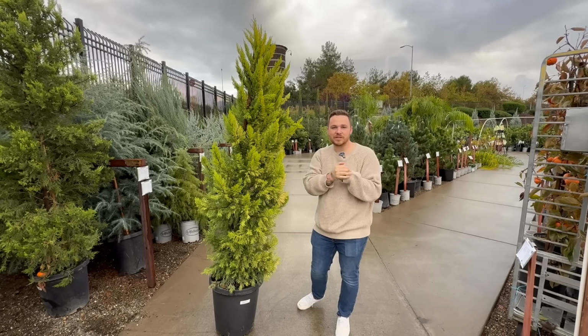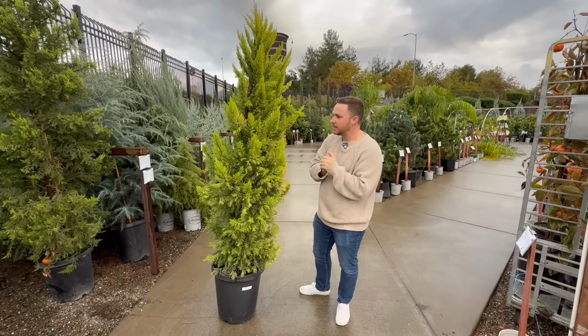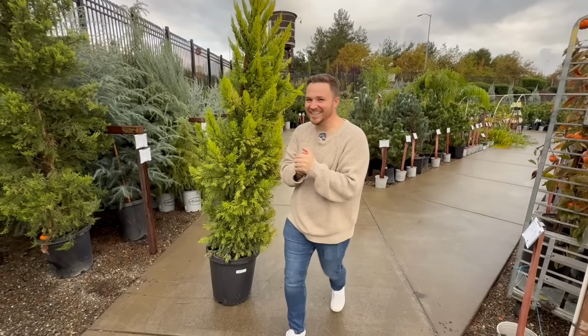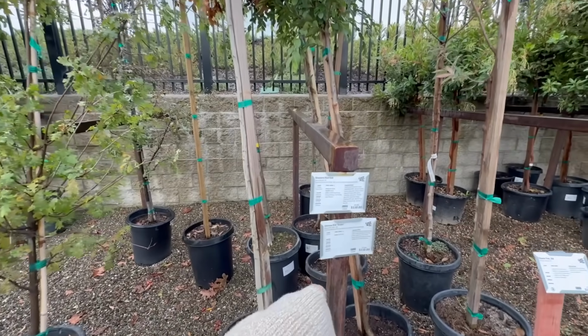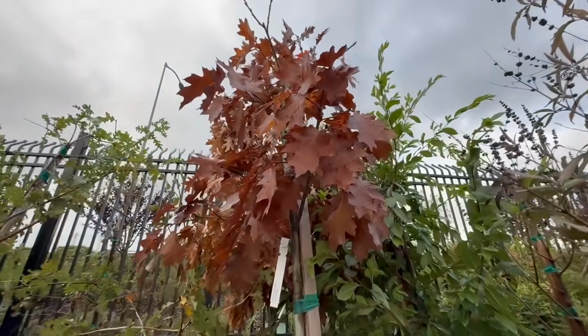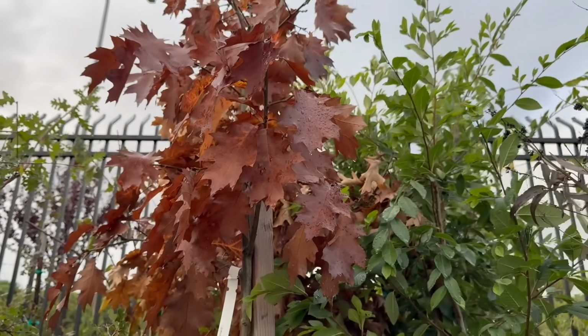We'll keep walking through, see if we see anything, but it looks like it's mostly Christmas trees right here. So let's get this on the cart. I'll let Brent do it. I was just telling Brent that I really wish that we could fit a 60-foot wide oak tree. Look at the color on that. They're so pretty. I love the color of oak leaves.